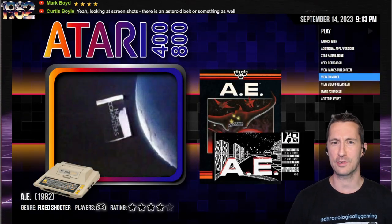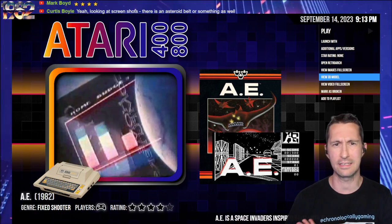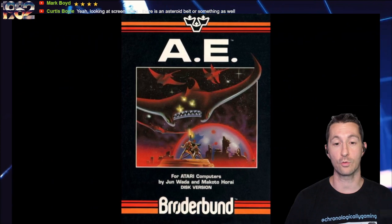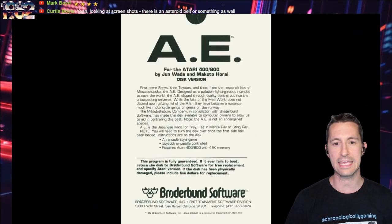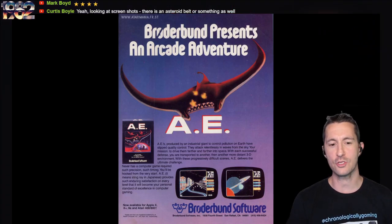And it makes sense because I never saw the front of the box. When I first played the game, I just thought we were shooting any other shooter. You can't really tell they're manta rays in the game. But then you see the front of the box and it's like, whoa, looks pretty cool. Let's see what other artwork we have for AE. There's the ad you would have seen at the time. An arcade adventure.